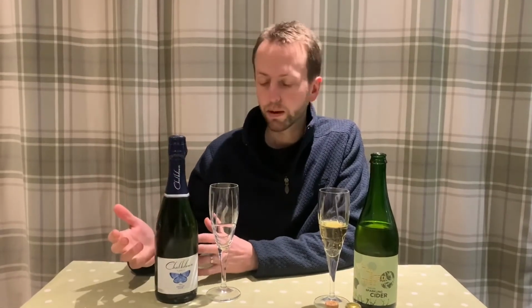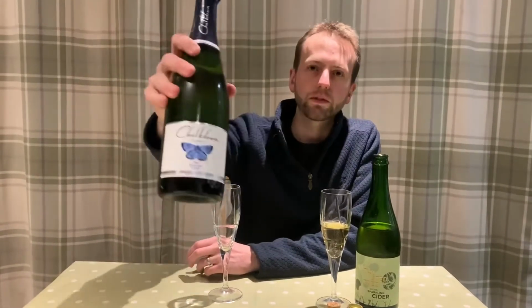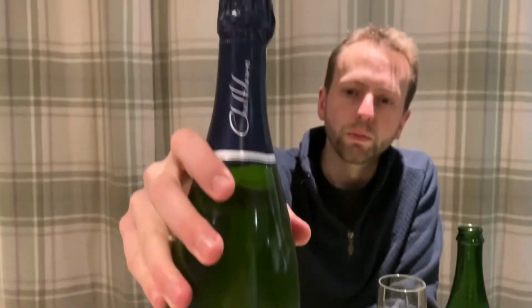This is full champagne method, so it's been fermented to dryness and then secondary fermentation in the bottle, left to age on the lees to take on that character like champagne, then disgorged to make it clear, which we'll see in a minute. And just look at that label. It's beautiful, isn't it? And I love the neck foil as well, which is hiding the cork and cage underneath. So let's open that.